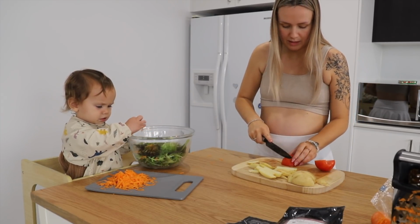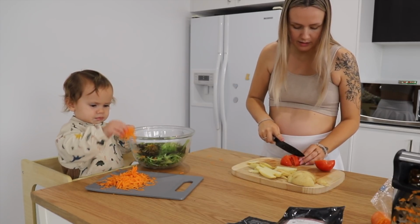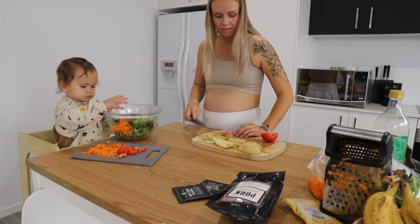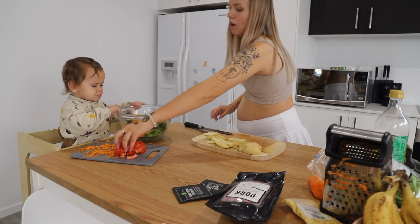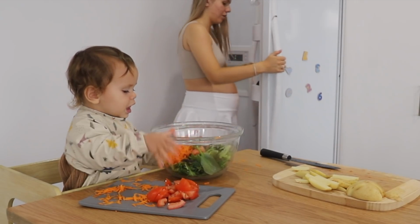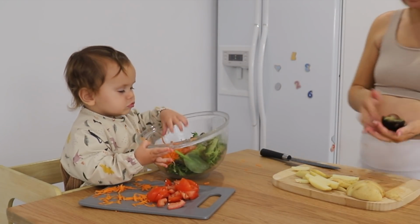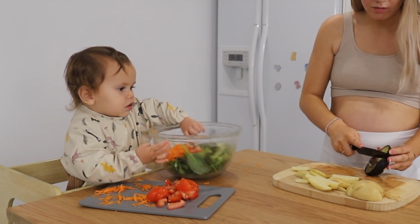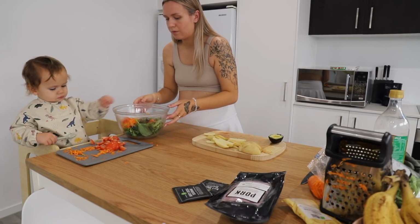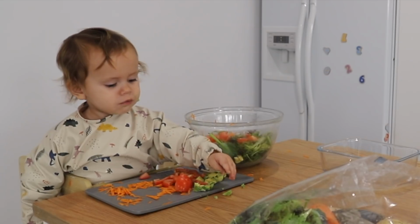Just putting little bits of carrot, are ya? Don't want to go crazy on the carrot, Kobe reckons. Good job! That's for you to put in there. Put a little bit of those. I'll put some avo in it as well. I love me some avocado. That's going in too. Like that. Good boy. So you can put all that in there too. A little bit.